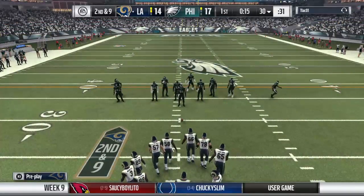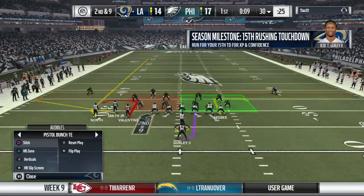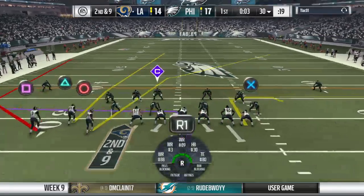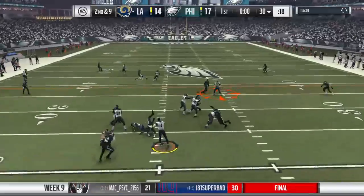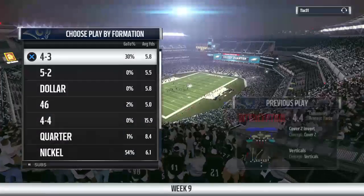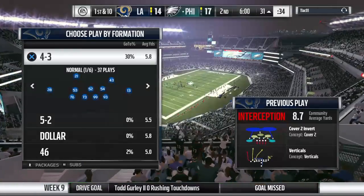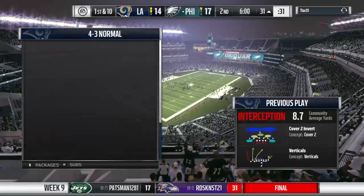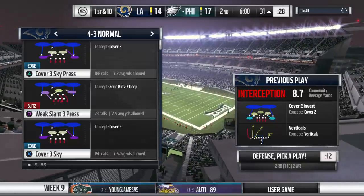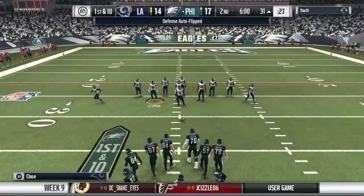And after the play on the ground, that brings up 2nd down here. They'll come out in the pistol. Again, we'll see the pistol here. Mariota. And he fires one that's intercepted. A great read, and it's picked off. And he will be brought down, but he's got the interception. And a great spot to start this drive from here.